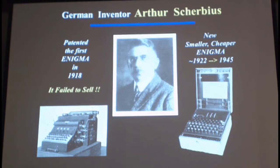So somebody tapped him on the shoulder and said, why don't you build a smaller model of this? And that is how the Enigma that we know now came to exist, at about the size of a typewriter. Come back and type on it in the back of the room, you'll see. And that design remained essentially unchanged from 1922 all the way up through 1945.